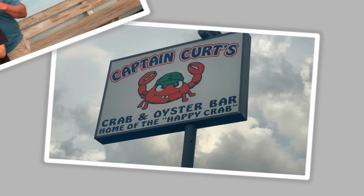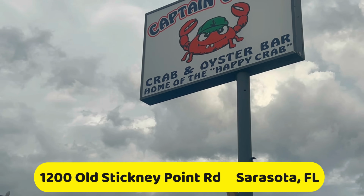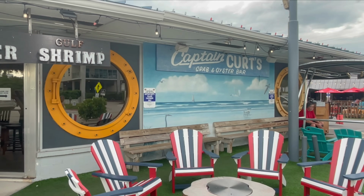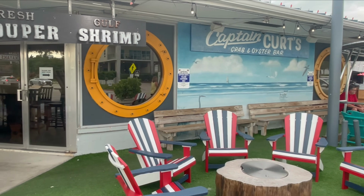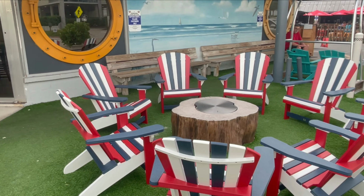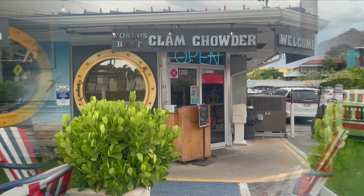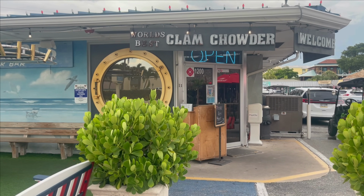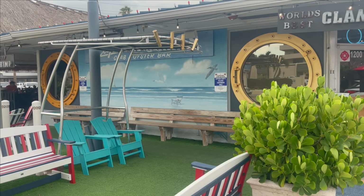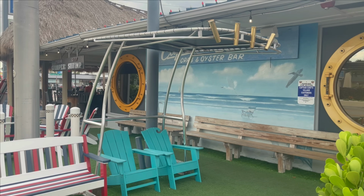Let's do it. Captain Curt's Crab and Oyster Bar, home of the Happy Crab. And this is what it looks like. We have some pretty patriotic chairs outside of the restaurant. Captain Curt's is supposed to have the world's best clam chowder, and we will find out in just a little bit. I love this little seating area outside.